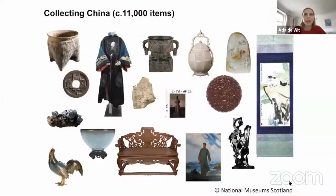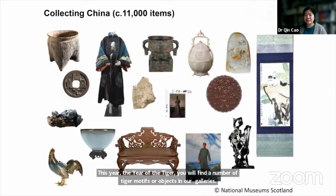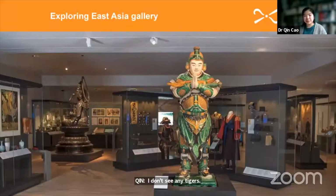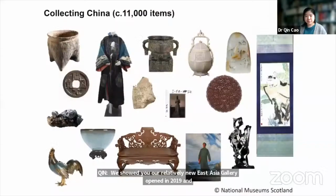So tigers here? No, I don't see any tigers. Yeah. What we showed you in the last slide is our relatively new East Asia gallery, opened in 2019, actually also in the Chinese New Year period. Next slide, please.